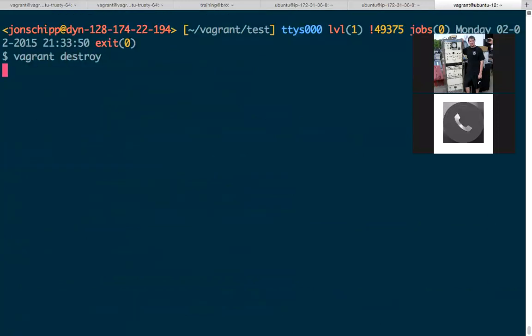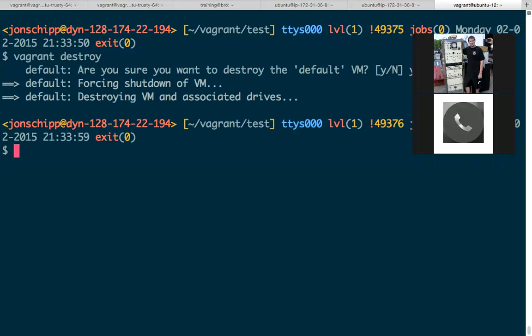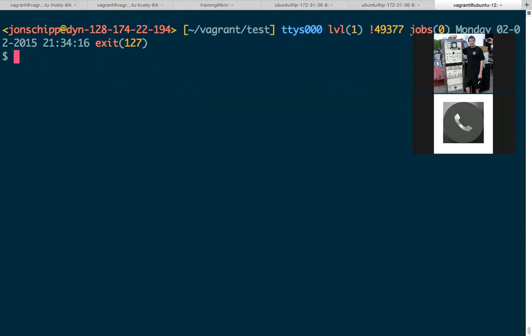But what I'm going to do is destroy the box. I don't want this box anymore. It's just a test system, so let's destroy it. So it actually removes the VM. And by default, Vagrant works with VirtualBox only. So Vagrant has the idea of providers. And you can do VirtualBox, you can do VMware. Actually, VMware costs extra money. You have to pay a fee for it. But I use VirtualBox for everything because it's free and it works well. So you have to install VirtualBox, then install Vagrant, and then it works.